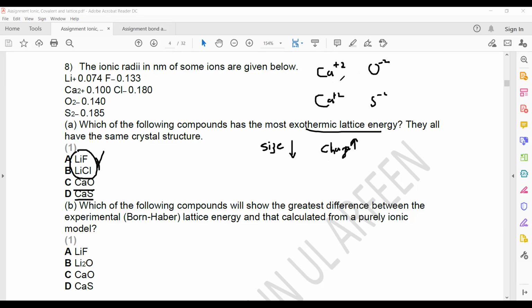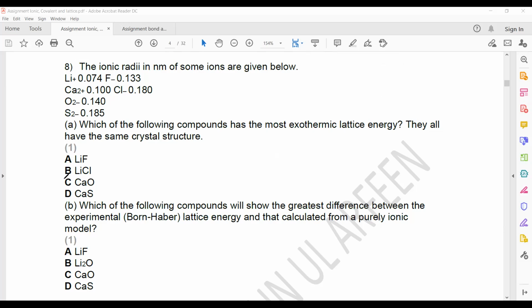Now when you compare the size, calcium is the same for both, so we'll only compare oxygen and sulfur. So we'll check their size. You can see oxygen size is smaller as compared to sulfur. So it shows that in calcium oxide, the ions will be closer. So the higher lattice energy is for calcium oxide. Is it clear?